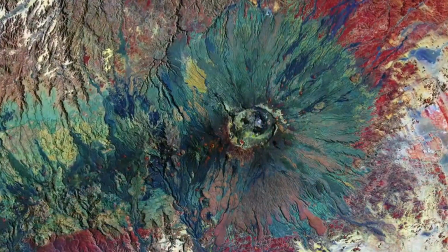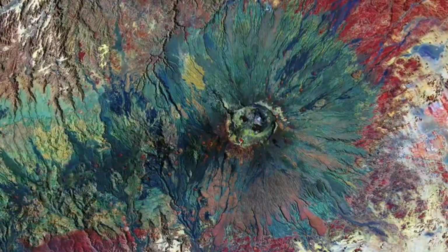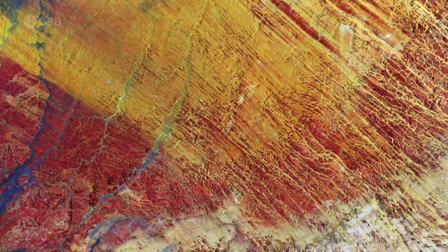The image has been processed in a way that shows differences in the minerals of the rocks. For example, green around the cone of the volcano shows old lava, while sandstone appears in shades of red and yellow.